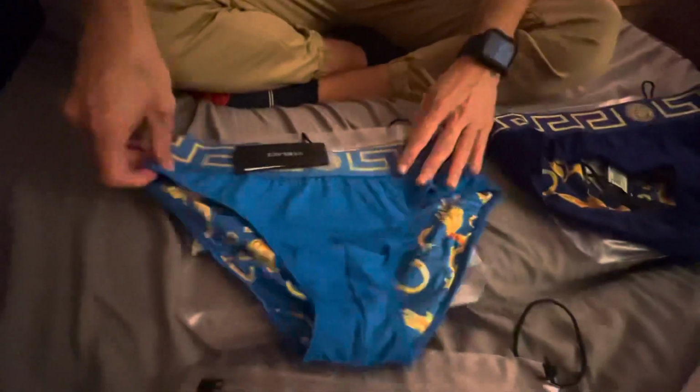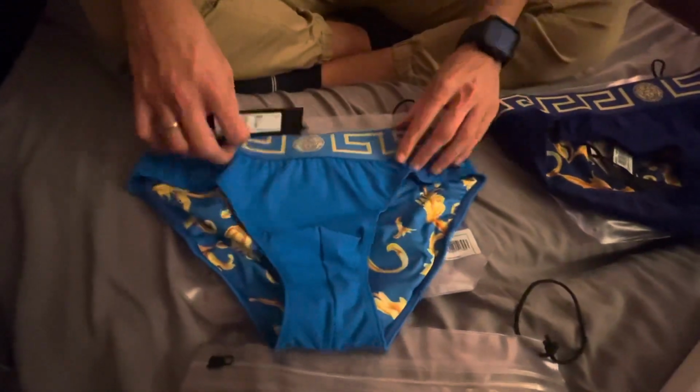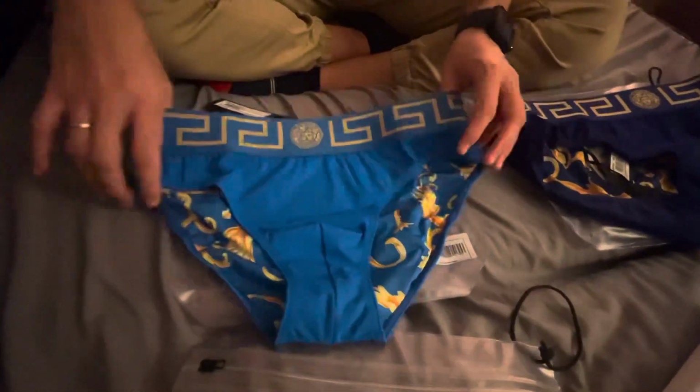Unfortunately, you will not be able to use the size number 3. I know that's the only thing because I'm size 4 and then he's size 3. So wow. Look at that. Nice.